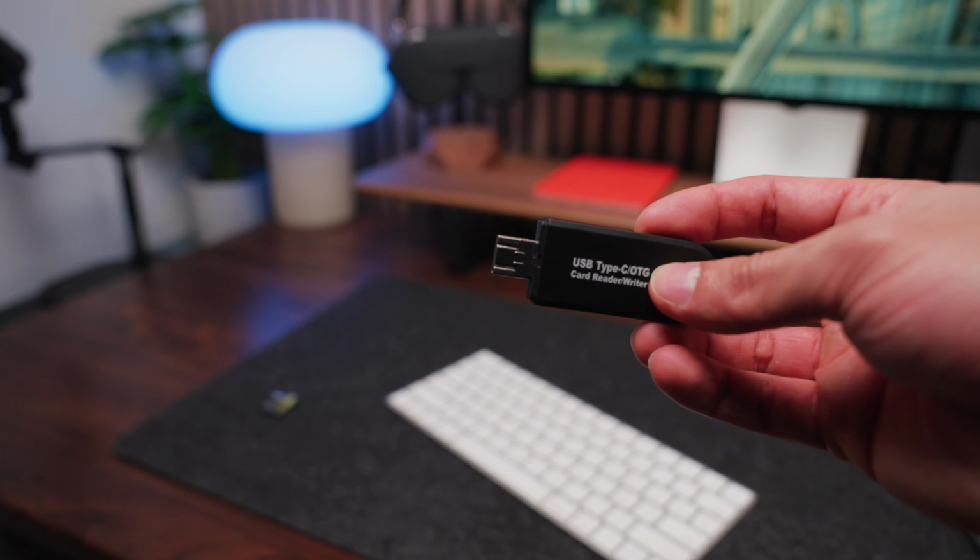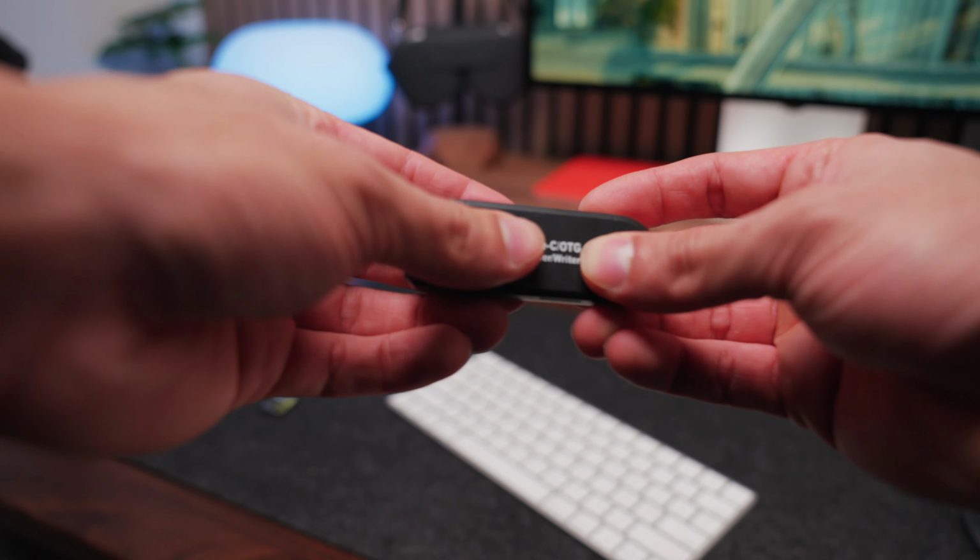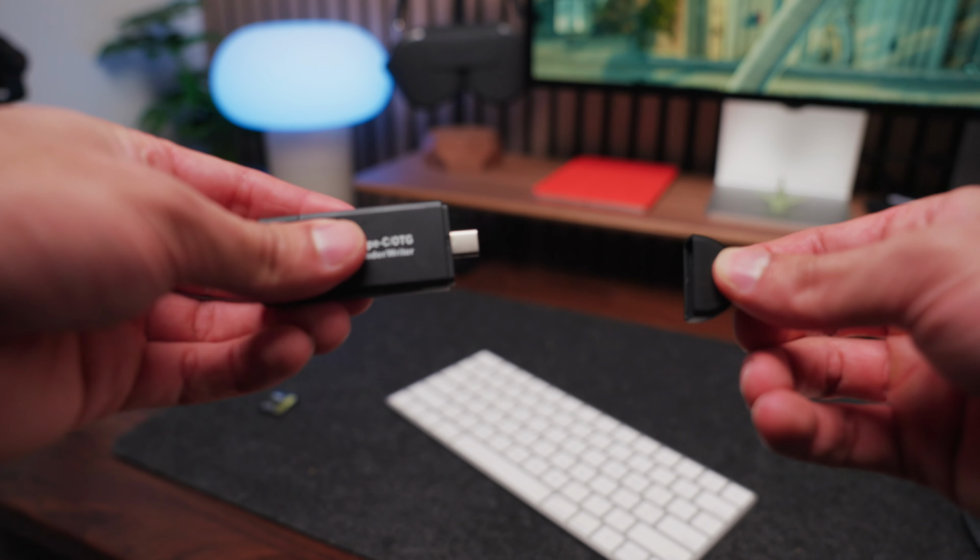Another cool part of this is that it not only has USB-C, but on the other side, it has USB-A, and then it also clicks out to micro USB. I know that might not be the most used thing in the world, but when you do need it, it does come in clutch because I'd rather have something and not need it than need it and not have it.